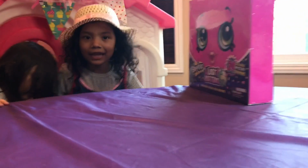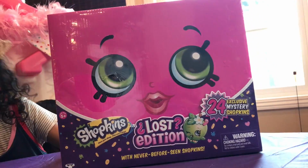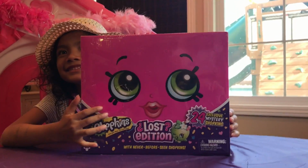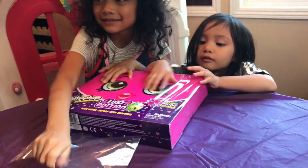And we have never before seen Shopkins Lost Edition, right? Yes. So this is the Lost Edition box. It says it has 24 exclusive mystery Shopkins. Can I open it? Yay! Come on, Yugi, open it with me. Okay.